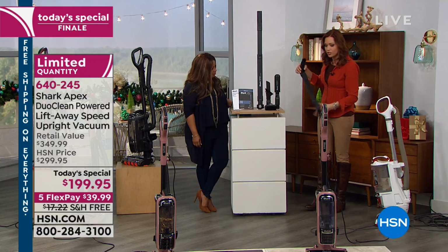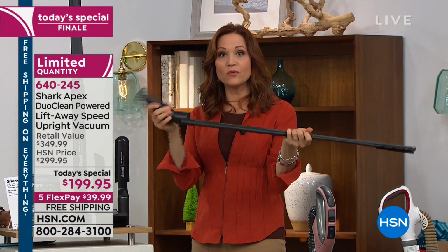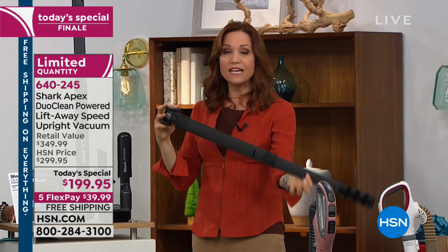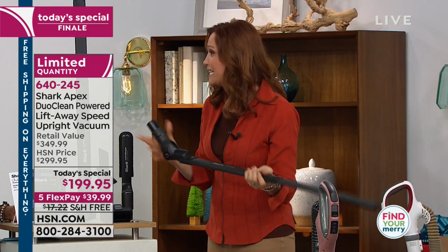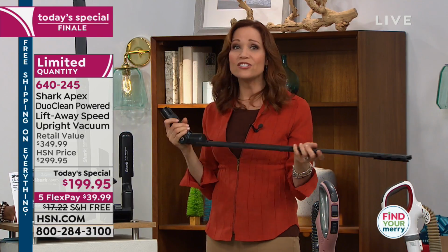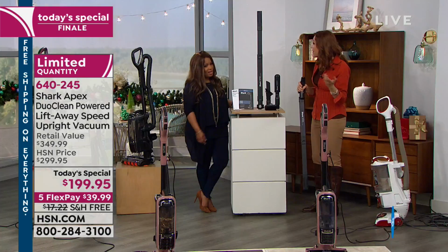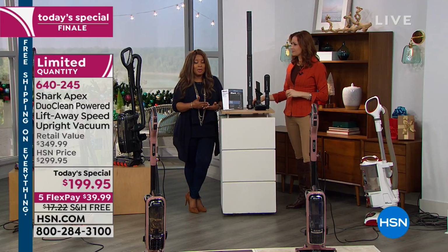Just quickly to show you how that works, you can extend this and get in those really tight places with this wand, and even get beside and on top of the fridge, places that you normally wouldn't even vacuum, or maybe, like we said, once a year if you're lucky, if you pull the appliance out. Now you can just take care of it once a month or so, and you're really going to have a house that's clean.